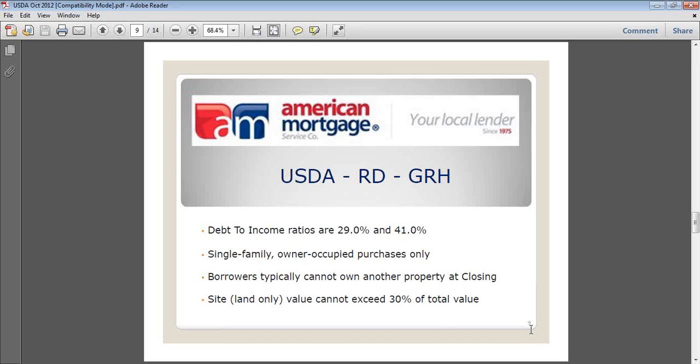Borrowers normally cannot own another property at closing. There can be some exceptions for that, and if you run across those instances, I would suggest that you talk with your mortgage loan originator who you regularly work with, who can get the details and check with underwriting, check the guidelines, so that people are going in the right direction. Also of note here on USDA loans is that the site or the land-only value cannot exceed 30% of the total value of the property. This is for homes in rural areas, but it's not for huge tracts of land or for working farms.